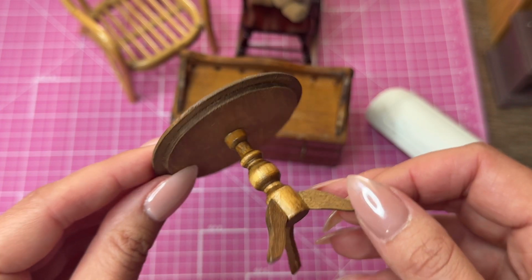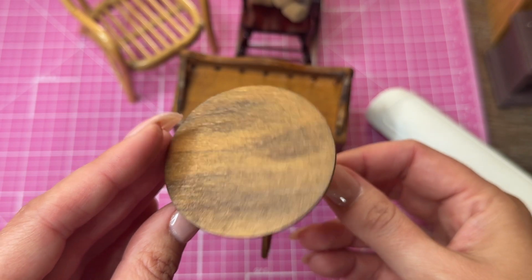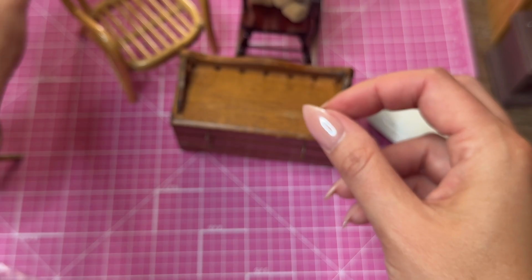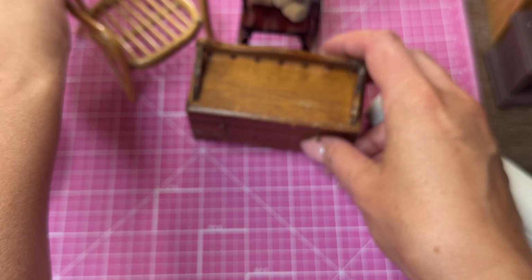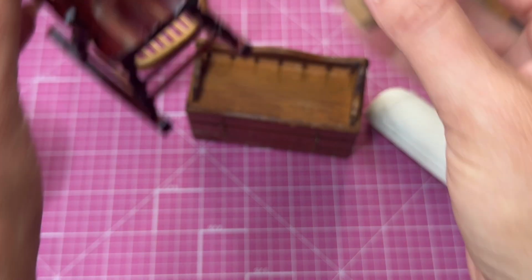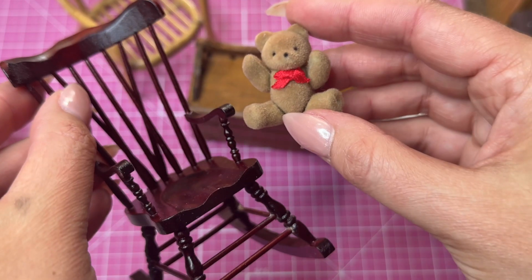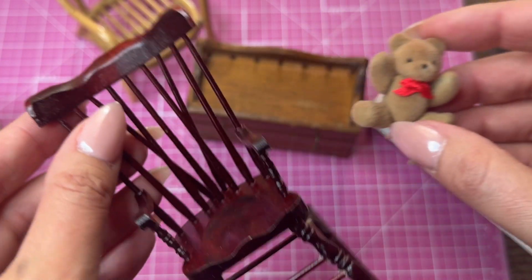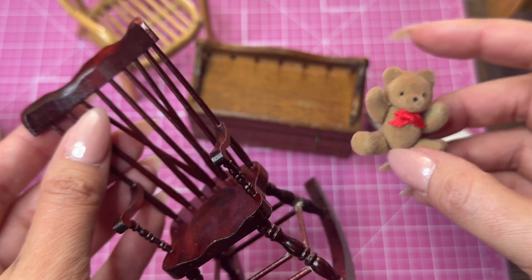This was one of the items that I saw in the grab bag that I wanted. I really like this table. It looks very well made, very thin. And then also the rocking chair was also nice looking, you know, thin, a believable scale.